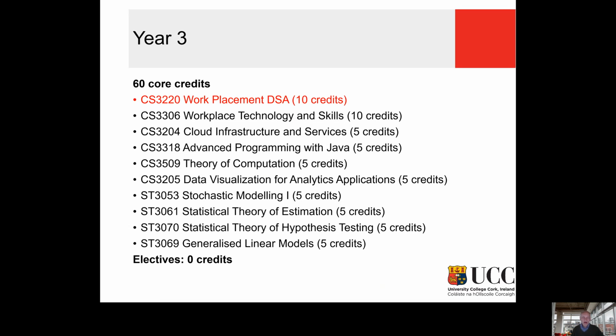In the statistics side, you'll start courses on stochastic modeling, estimation theory, hypothesis testing, and generalized linear models.